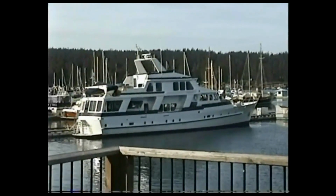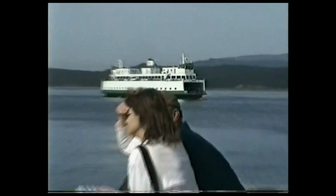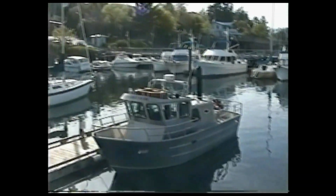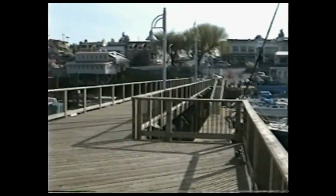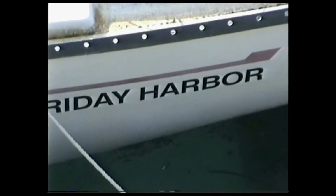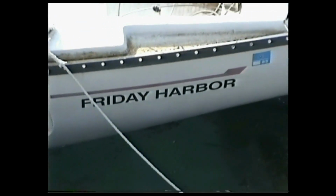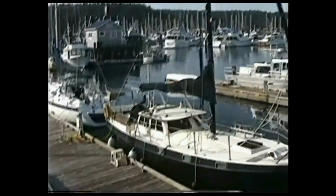Tackless, good name. So the ferry boat's coming in here, and it's getting close to happy hour. This delightful little Friday Harbor. So we're going to head back to the boat. Here we are. Friday Harbor is the name of the place in the San Juan Islands in the state of Washington.